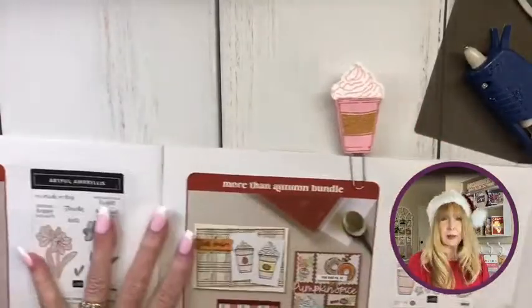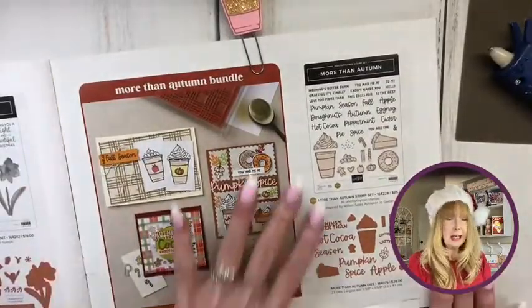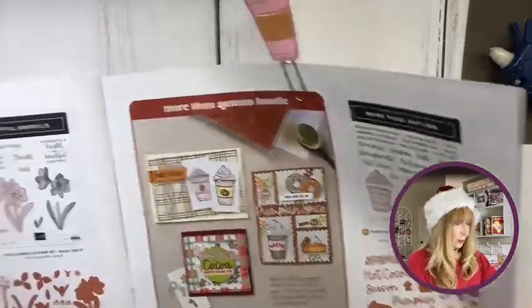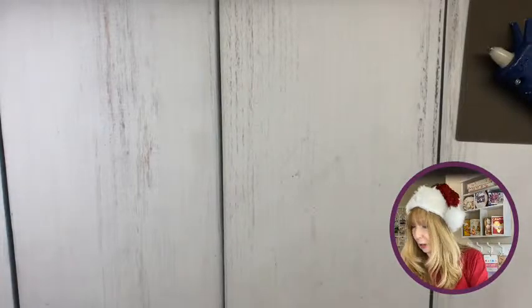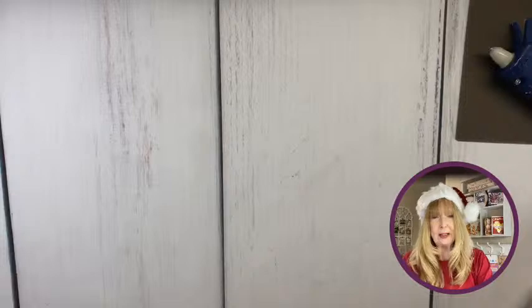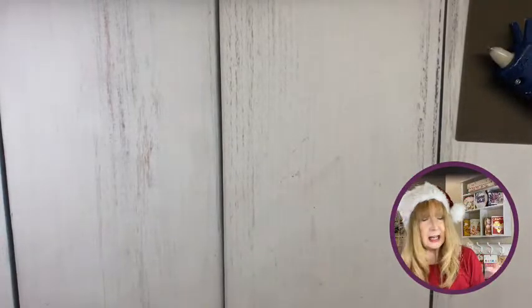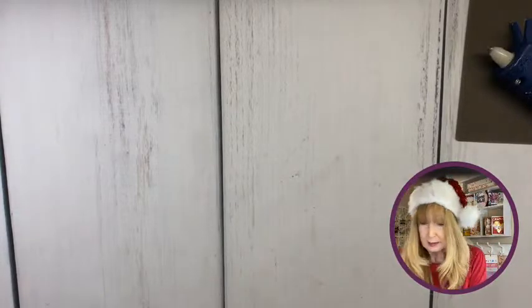There we go. The beautiful More Than Autumn. Well, it isn't beautiful. I will call it fun. Absolutely fun. More Than Autumn bundle on page 49. And they're both in stock. And I love that I can say that, because things go quickly, especially when they get really popular. So I'm so glad that I can say they're in stock. Okay, so we're going to need our little mini Stampin' Cut and Emboss machine. And we're going to start with the paper clip.